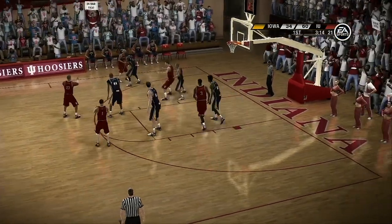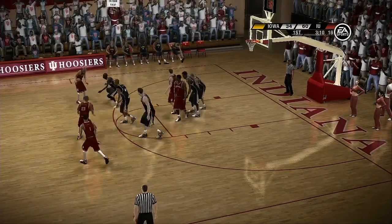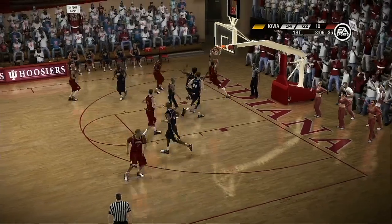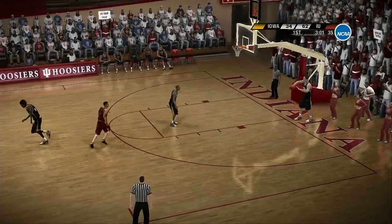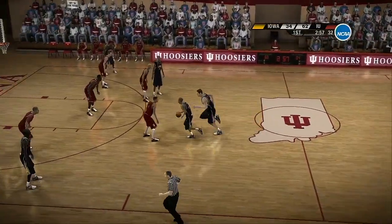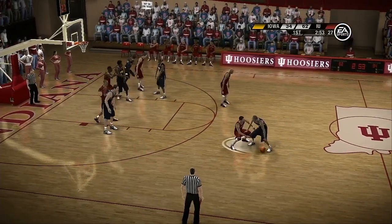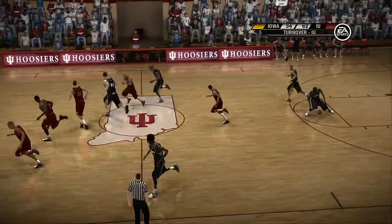He missed the guy in the post and goes the other way. Gave it up. Dump it inside. They'd like to get it inside to the low block. Unable to so far. Nice job of packing it in defensively. Yeah, really doing a great job packing it in and a great job of anticipating that lateral pass. Listen to the crowd. You can cut the intensity with a knife. The mayhem is off the charts, Brad. Takes away the pass.